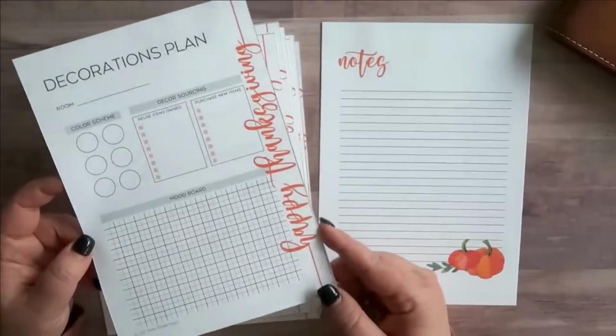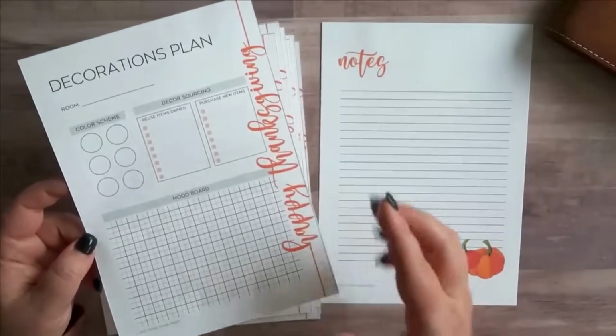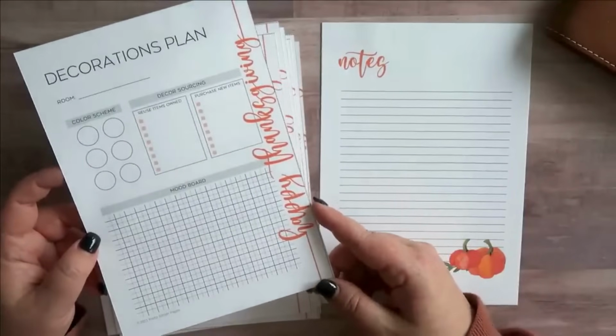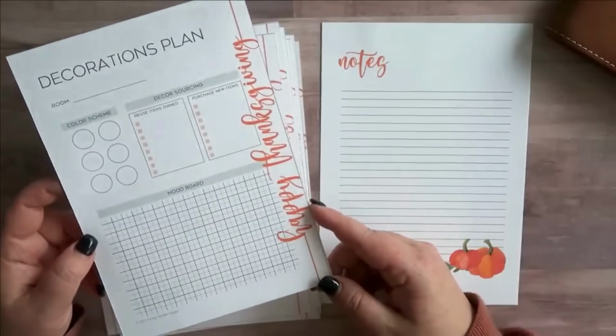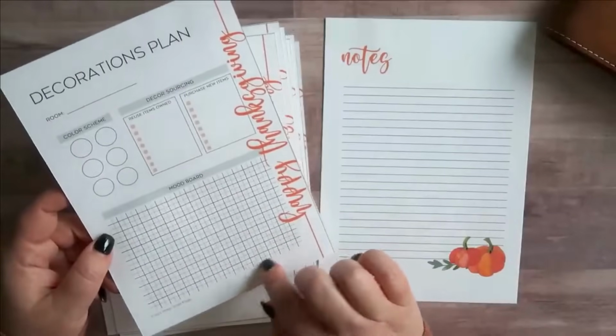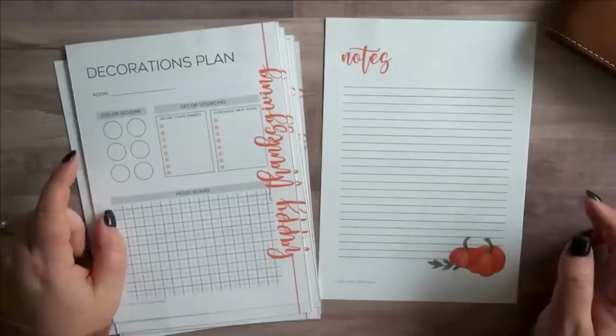You can print this in any size you want. So if you wanted to print it in full page, you also don't have to print it at all. You could just use it on your computer, which would probably be a great way to use this sheet. So you can just copy and paste things to your mood board.